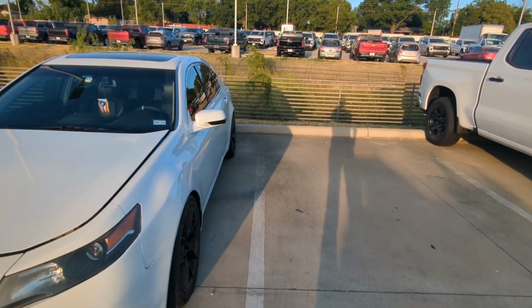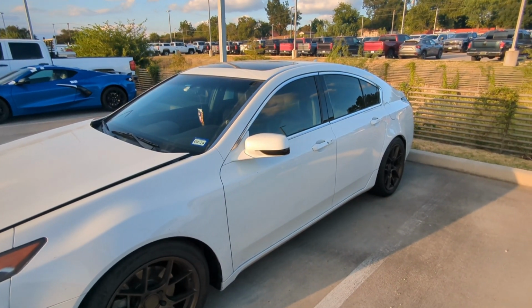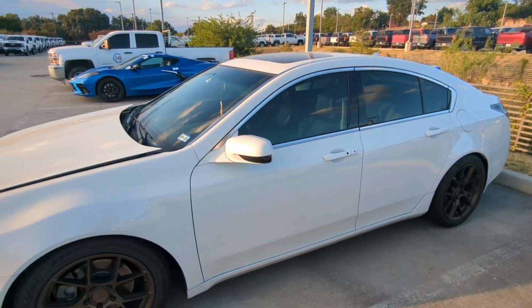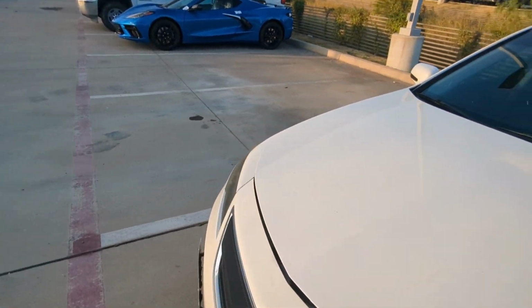I do have an LED underglow kit that is purple. I just did it because I like how it looks, and that's it for cosmetic mods. Moving on to performance mods. Let me pop the hood real quick here.